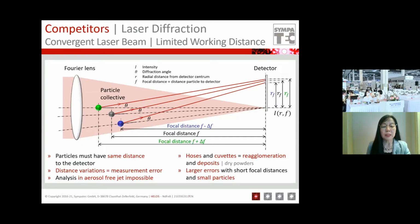In contrast to Sympatec's parallel laser beam setup, almost all other laser diffractometers are using a convergent optical setup, called reverse Fourier setup. The measured sample is behind the Fourier lens. In this convergent optical setup, the focal distance is determined by the distance of the single particles to the detector. From the principle, we know that the focal length is decisive for the calculated particle size. But in the convergent beam, the focal length will be determined by the single particle's distance to the detector.